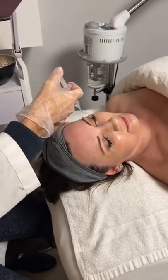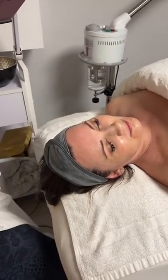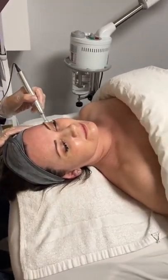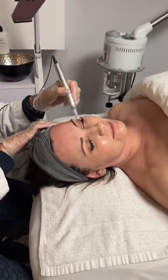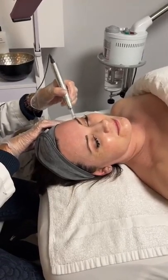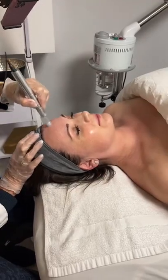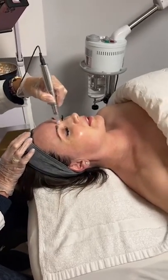This side is drier. No, it was like a little scratch sensation, like the numbing cream. Is that okay?